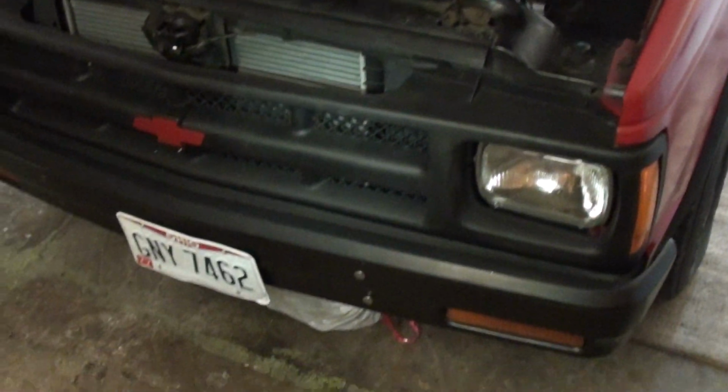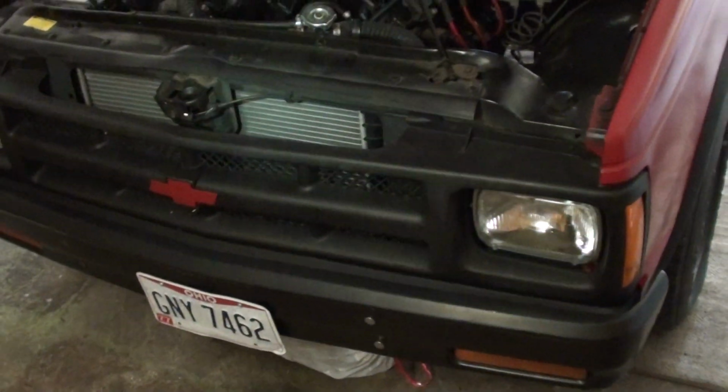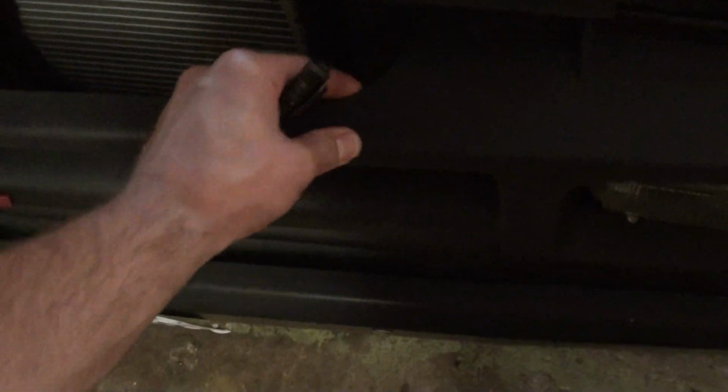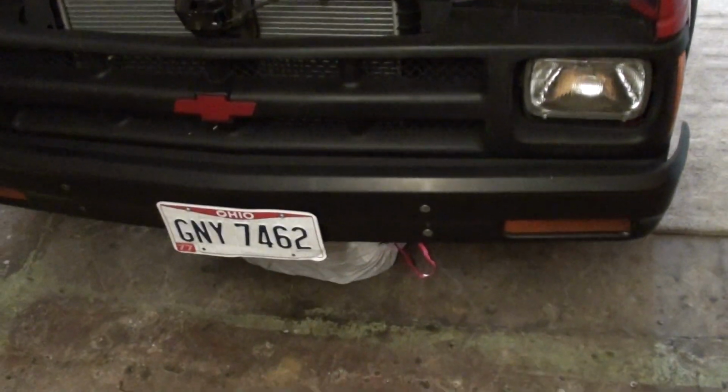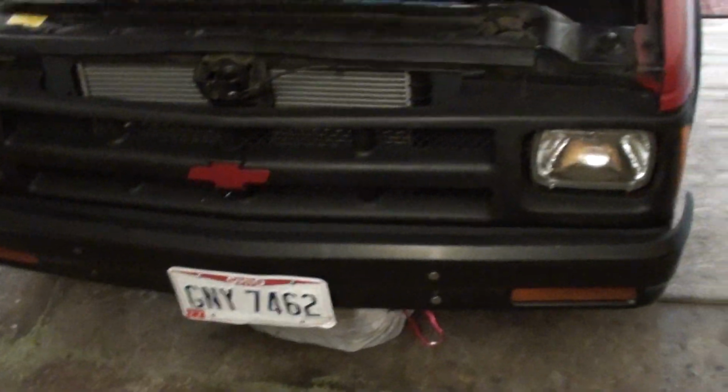Yeah, the truck did need some work. I had to put a grill on it. It's an ABS plastic grill, nice and thick. It's not that flimsy crap that comes from the factory. I think I only paid 48 bucks for the grill. I paid 50 bucks for the bumper and 75 for this fender.